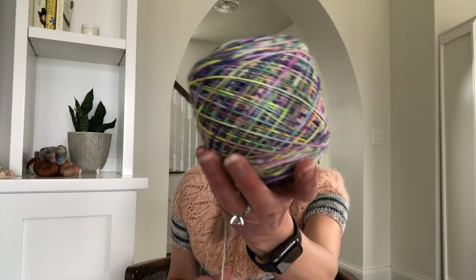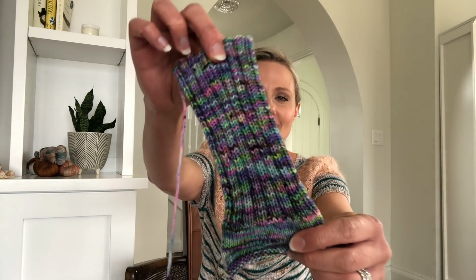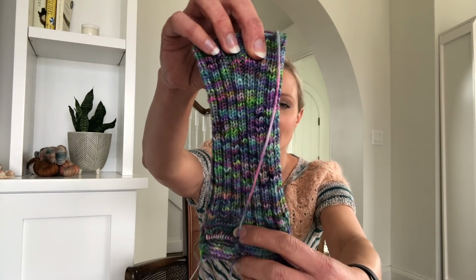This is what it looks like caked up. It is like a rainbow of beautiful. I love it so much. And this is what the sock is looking like so far. It has been so fun to knit this.